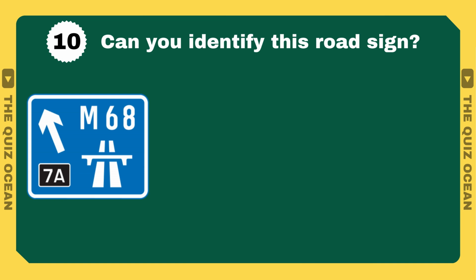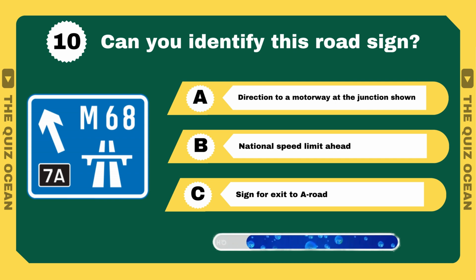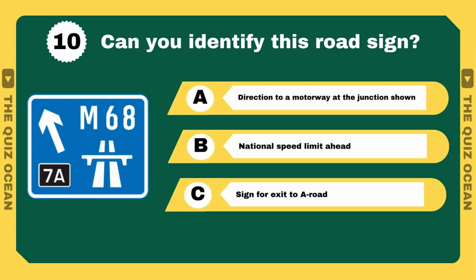Question 10. What route is this sign directing drivers toward? A. Direction to a motorway at the junction shown. B. National speed limit ahead. C. Sign for exit to A road. The answer is A. Direction to a motorway at the junction shown.